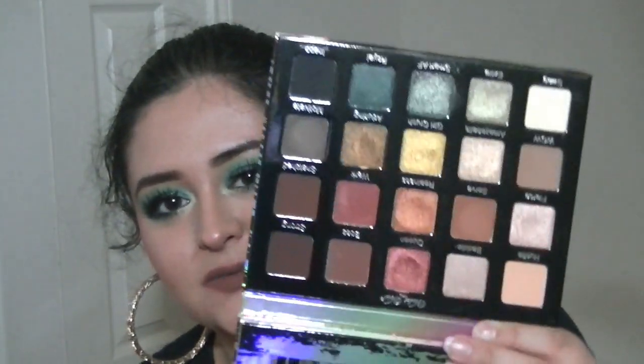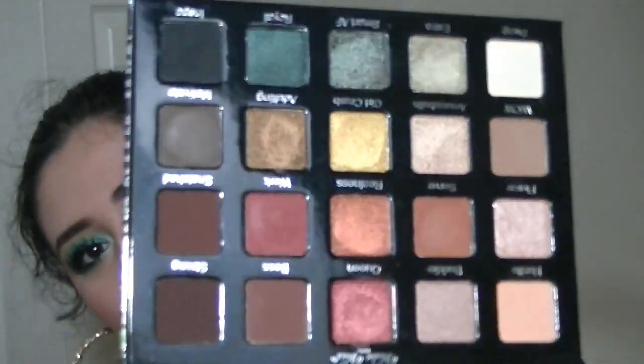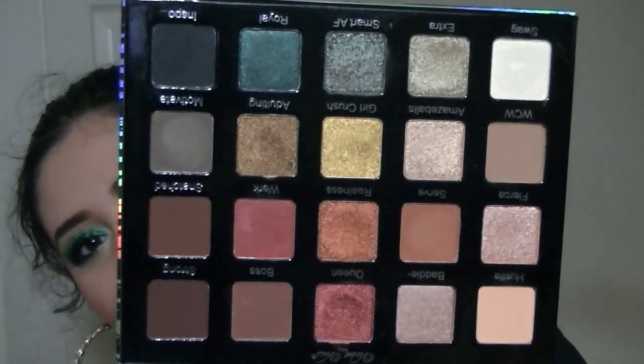So we have the Like a Boss from Violet Voss. Gorgeous neutral palette. I love this one. So, so beautiful. The greens, the golds, the reddish browns. Beautiful, beautiful palette. Love the formula.